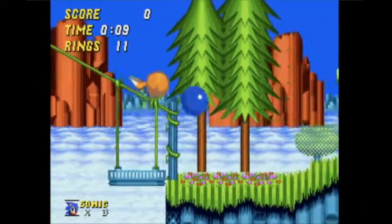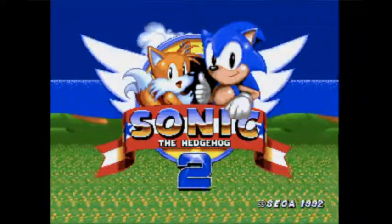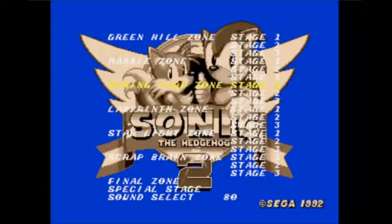Now that we've done that, let's take a look at the zones. So here we are on the level select, and at this point, the game still uses the zone names and music from Sonic 1, and the Sonic 1 title cards are also there, but are completely invisible. So the first thing, let's go into Green Hill Zone.